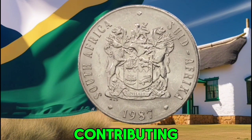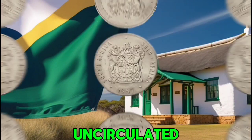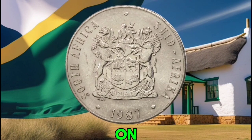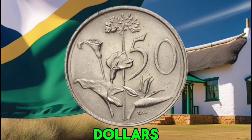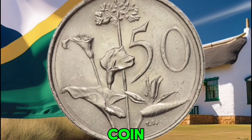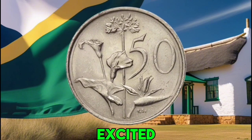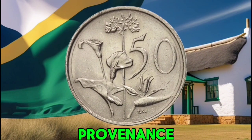Another key factor contributing to the coin's value is its condition. Coins in uncirculated or proof condition, with minimal wear and tear, are far more valuable. So, if you're holding on to one of these pristine specimens, your coin could be worth thousands of dollars. As of today, the 1987 South Africa 50 cents coin has been selling for as much as $67,230 at auctions, but don't get too excited just yet. This value depends on factors like condition, provenance, and demand.